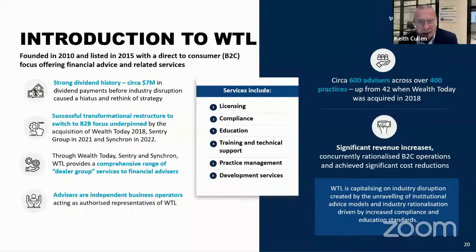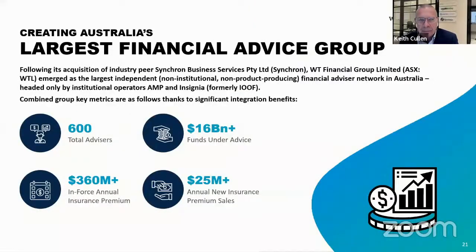So Tim, if you could flick onto the next slide just to put some metrics around that. We are third in size in terms of number of advisors and some other key metrics to only Insignia, which is the former IOOF, and AMP, both of which are institutionally owned and operated groups. So we're really the largest non-institutionally owned, non-product producing group in the country now. We have around 600 financial advisors that operate under their own brand names under one of our three cohorts of Wealth Today, Sentry, and Synchron Group.